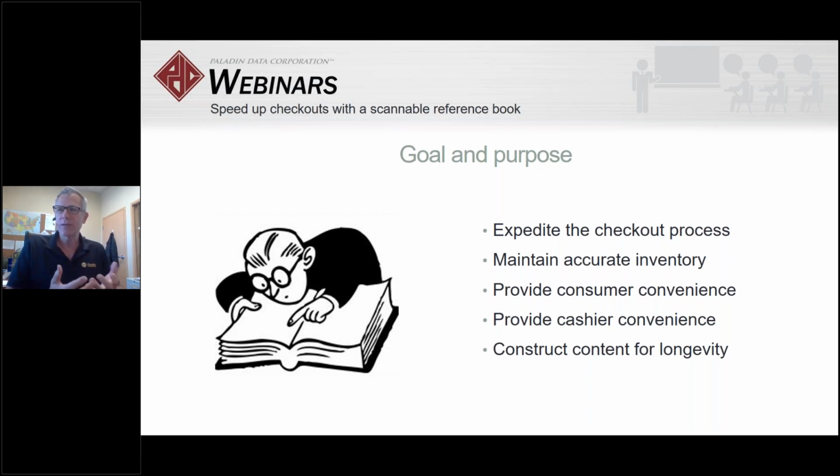And we want to be able to put together one of these books, these binders, these catalogs, and construct it for longevity. So once you put it together, you don't want to have to go back and change it every week. So we're going to keep things like prices out of it, because you need that flexibility to be able to change the prices without having to go back and change all the books at the cash registers.